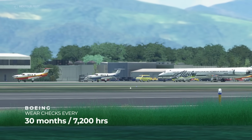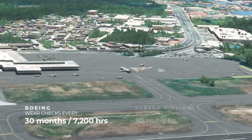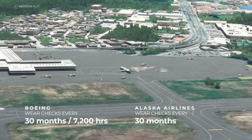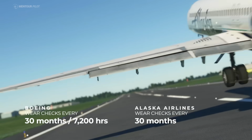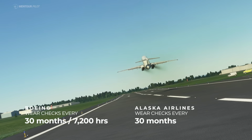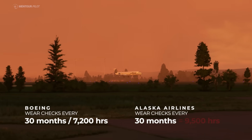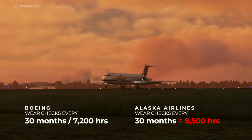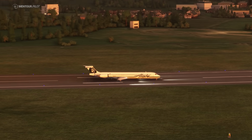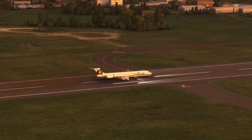But Alaska Airlines had written in their manuals that this check would need to be done every 30 months, but with no hourly limit. This meant that with the busy flying schedule that Alaska Airlines were operating at the time, it would take close to 9,550 hours between each of these checks, and the accident aircraft was coming up towards the end of these 30 months. Can you see how the organizational cheese slices are starting to be crossed?